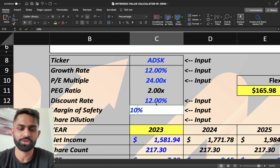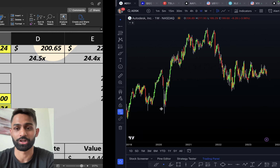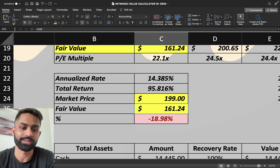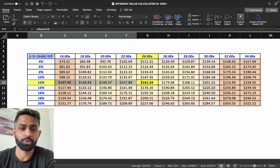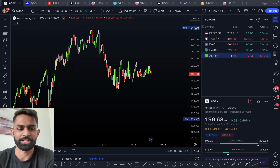12% discount rate, 10% margin of safety, and of course 0.5% in share buybacks. We get down to a fair value of about $161. And right now it's trading at about $199 per share. So actually not that far off from where the fair value is. If you come over to the sensitivity grid, even if you decide to, let's say, go with a lower PE multiple, let's just say that you go with 22 or 20, that's when we come down to like sub 150 levels for Autodesk in terms of that intrinsic value, right? But right now 161 and the price is at 199. It's actually not that far off.